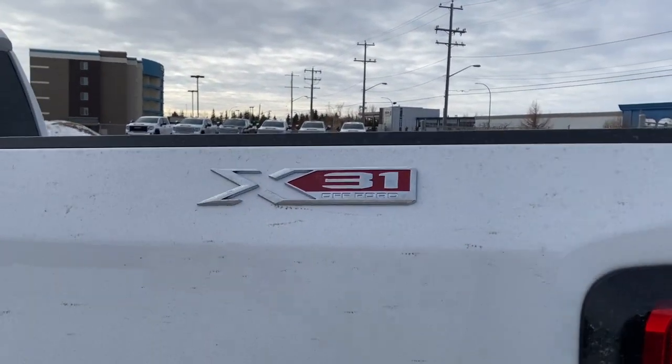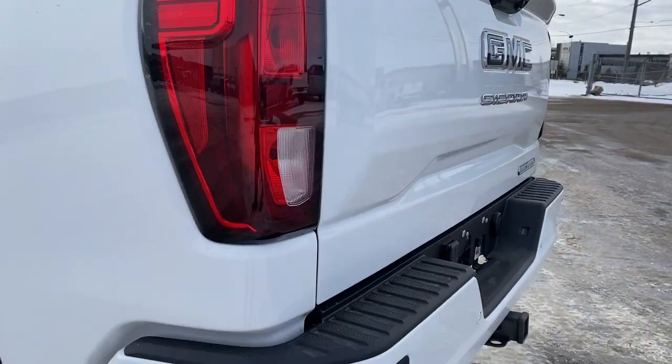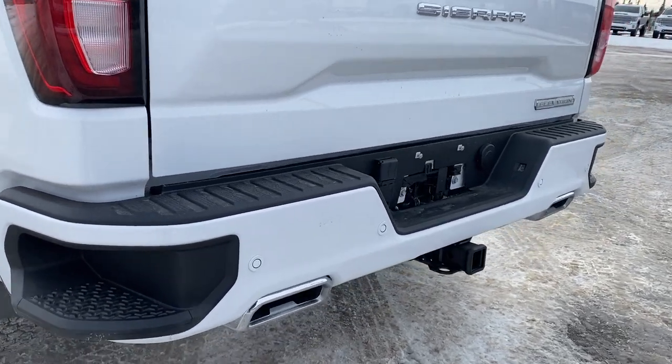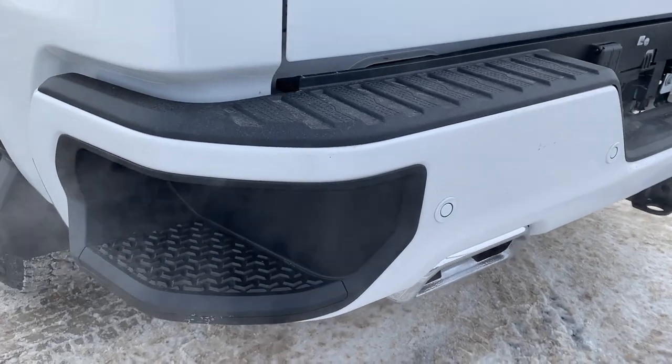You'll notice this truck comes with the X31 Offroad Package. It's got dual exhaust, a high capacity air filter, off-road suspension, and hill descent control. Here we have the CornerStep bumper.